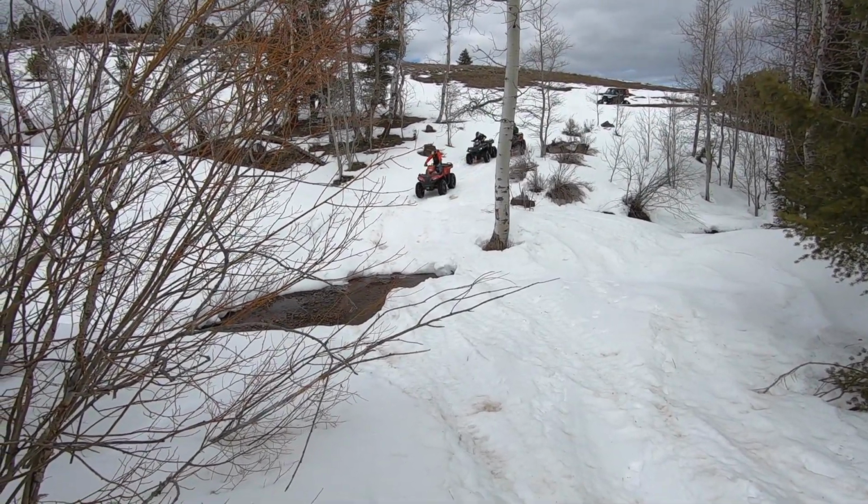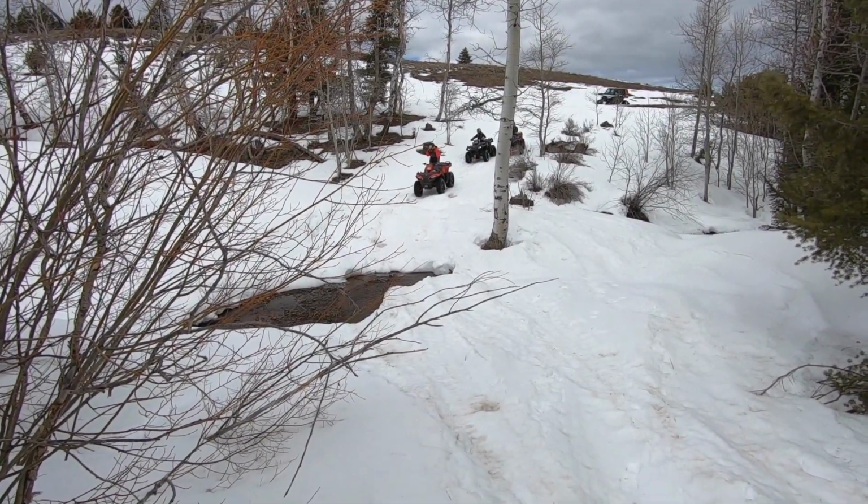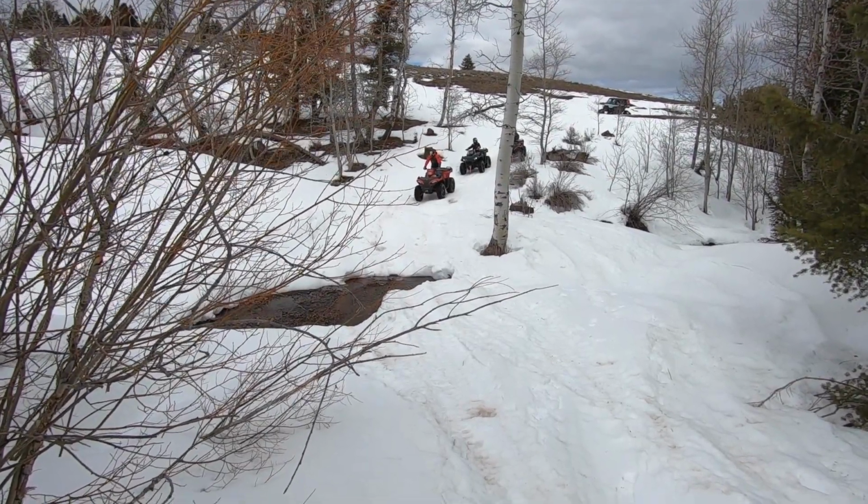So this is a pretty crazy creek area. Side by side will do it easy. We'll see how the four-wheelers do.